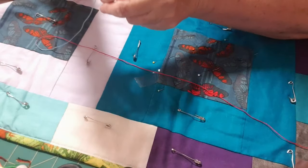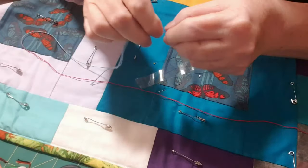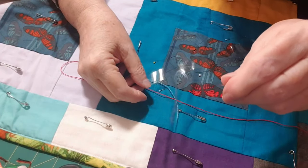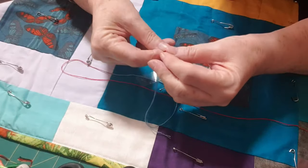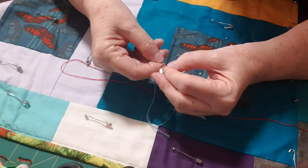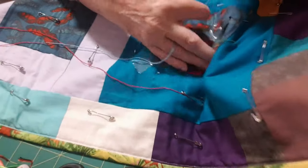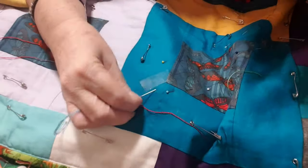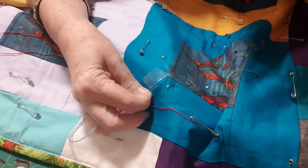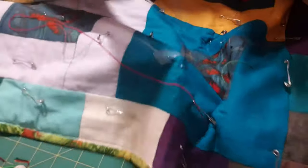And this should be enough to do the whole center block. My needle is just a very sharp little needle with a big eye. And I really like thin, sharp needles because it slides through the fabric. And to start off, I go through the fabric about a quarter of an inch from the edge.